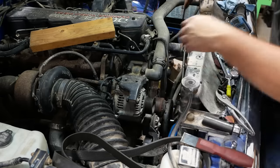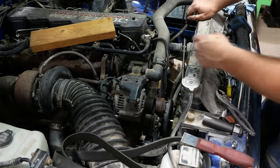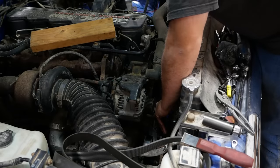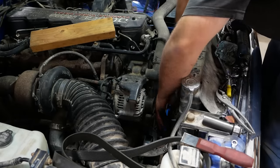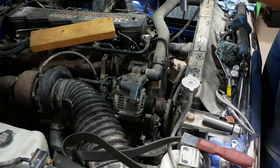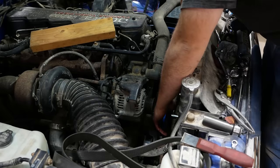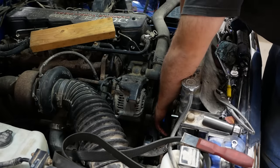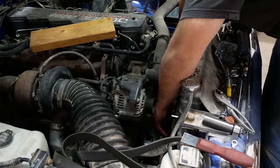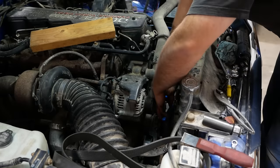Oh gosh, too short again. Like I was saying, torque to 100 foot-pounds. No, that's not right. All right, one more time. Torque this to 92 foot-pounds. There it is. Not too shabby.